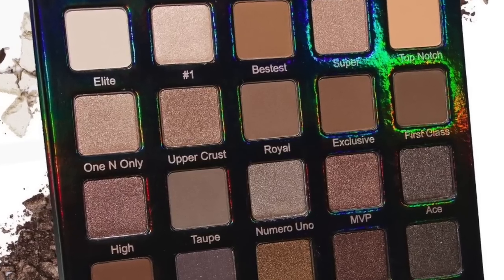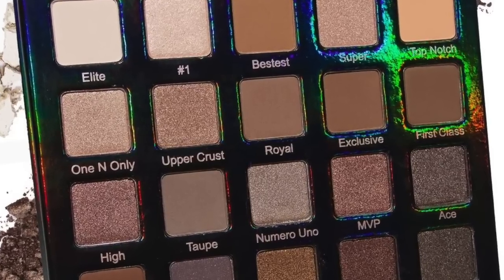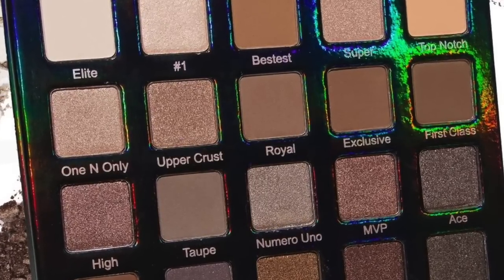Okay, next I wanted to talk about the Violet Voss Taupe Notch. The puns. The Violet Voss Taupe Notch palette. So this is just a palette of all neutrals.